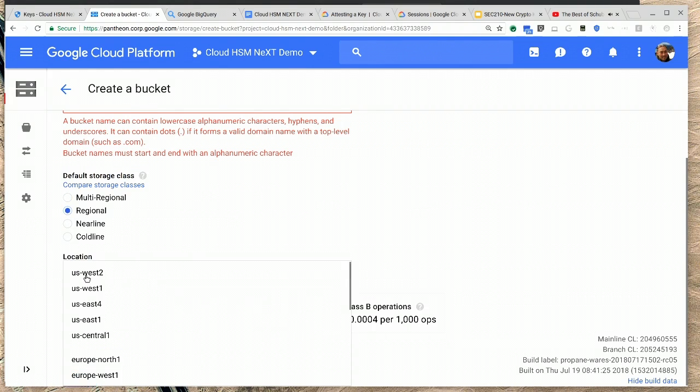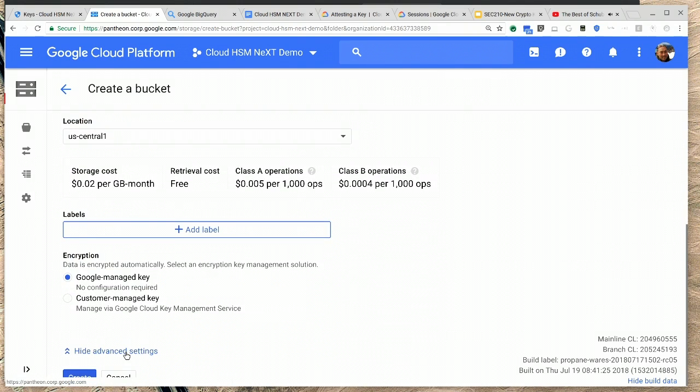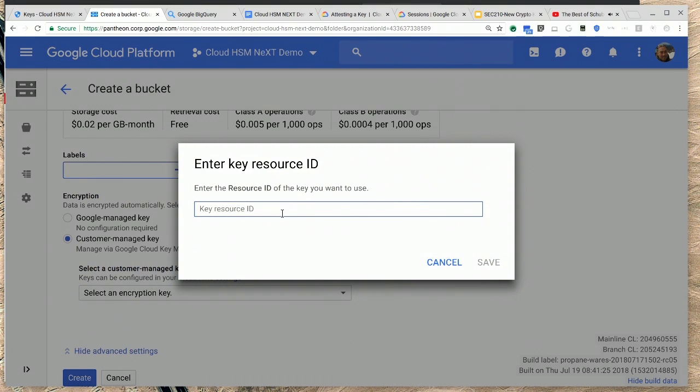Choose regional, US Central. And here's the thing, in advanced settings, you can actually go right from the UI and choose to say that I want this to be managed by Google, which is the default encryption, or you can choose to say that I want to use customer-managed encryption keys. And remember, it doesn't care whether it's a KMS key or an HSM key, right? And so all you have to do is say customer-managed key. I'm going to select the key, and just to be faster, I'm going to type in the actual key name.